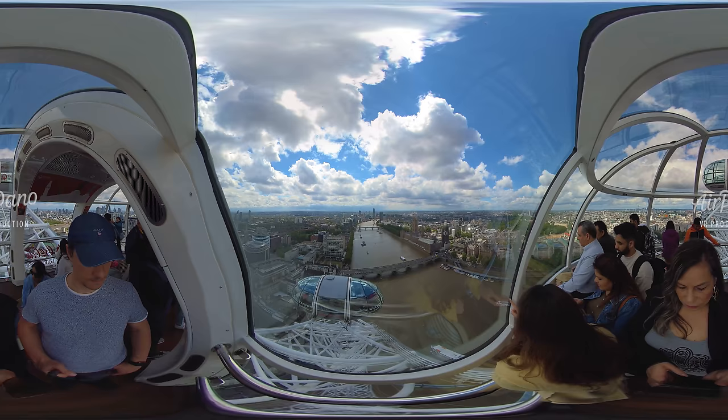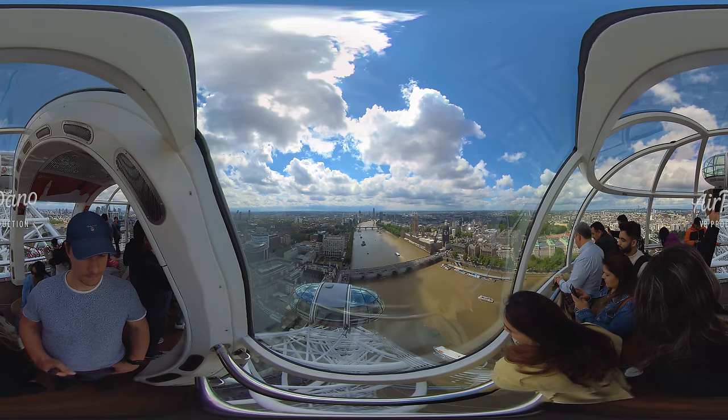Welcome to London. Our tour begins with the London Eye, Europe's tallest observation wheel. It's the most famous scenic viewpoint in the capital, with a height of 135 meters.